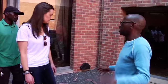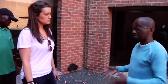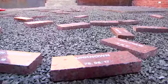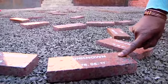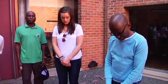The stones that you see here, the bricks that you see here, represent all the people who were killed in 1976. And some of them are known. If you look at some of them, they will be written unknown. And all the time when I come here, I always like to observe a moment of silence. Can I request that we do that?